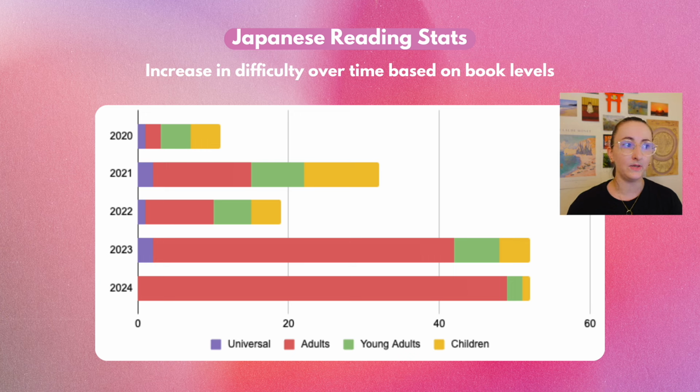adults, simply because from that year I was focused on studying the language for the level N1 of the JLPT exam, which meant that I really needed to also focus my reading immersion practice on more difficult material. And then in 2024, this year, I pretty much only read adult targeted books and a few young adult books and children books. I only rarely read children books now, but at the start I was reading them really to get reading immersion practice, and it worked definitely.